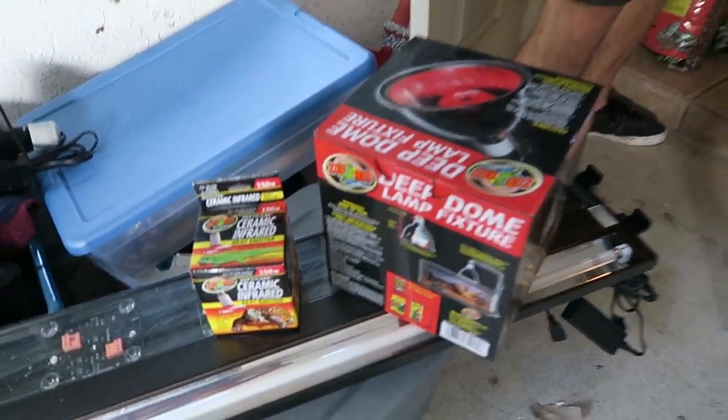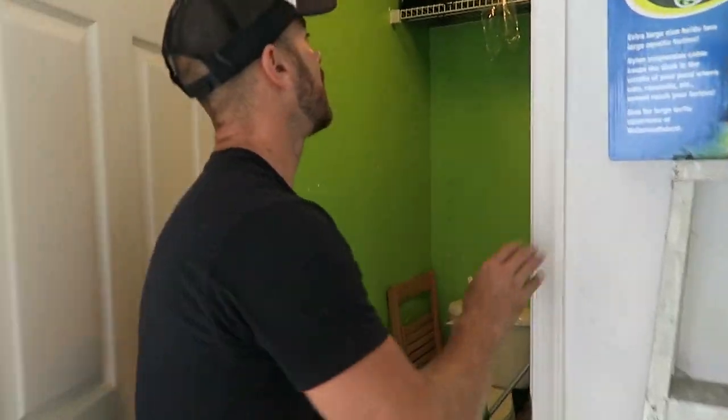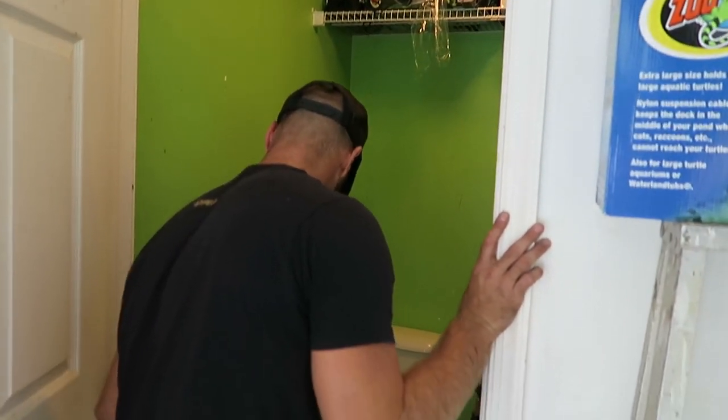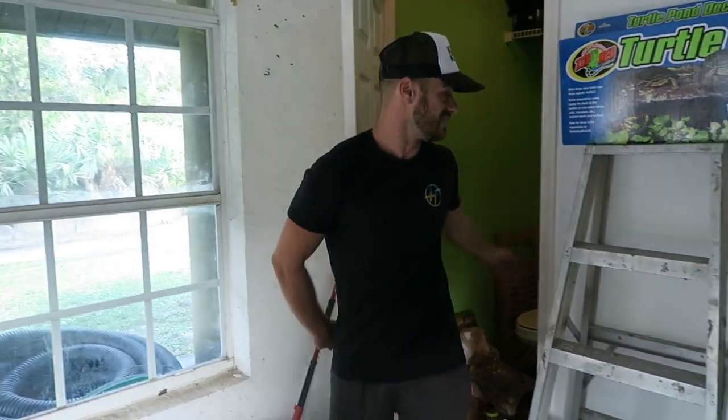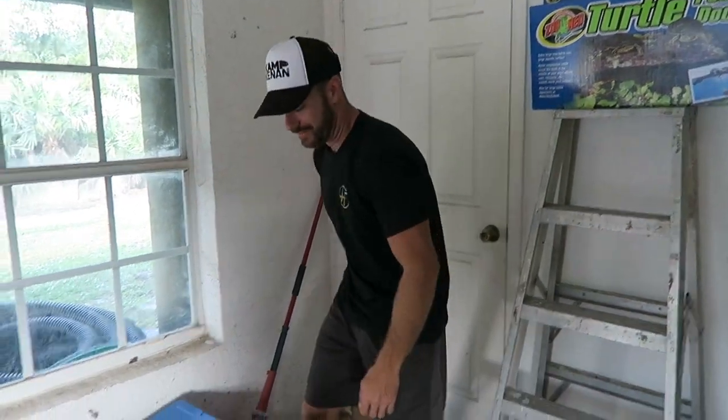So we're gonna keep two and two together. You'll see what I'm talking about in a second. And then I think I've got all I need. We've got cypress mulch in there, and we're going to just go outside and get some branches, and that'll be how we dress this whole enclosure up. All right, very, very cool.